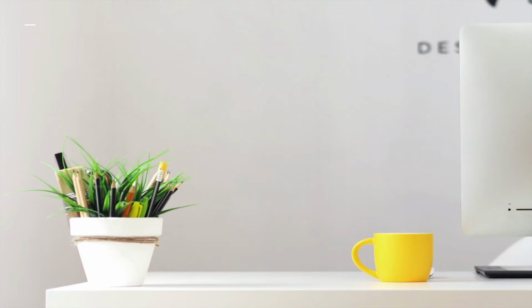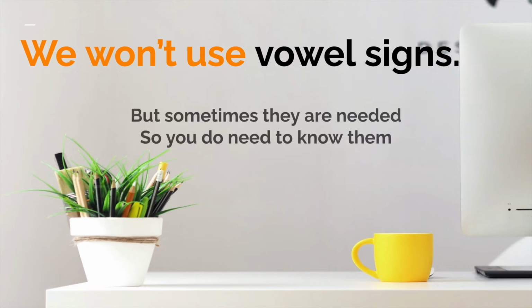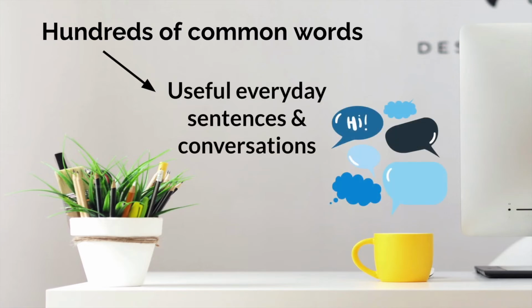So in this book, we will rarely use the vowel signs, only when it is crucial and when there is no way to understand the correct pronunciation of a word without them. We used hundreds of common Hebrew words and built great everyday sentences and conversations with them.